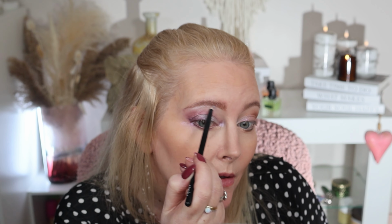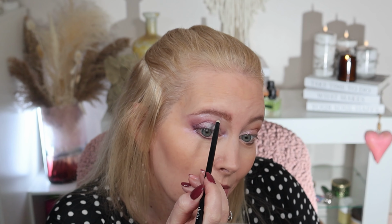So I'm going to take it under the brow as well. Definitely, I've got way too much shimmer on the outside of my eye, I'm seeing now as I'm doing that. Gosh, that is lovely, lovely underneath the brow, isn't it?